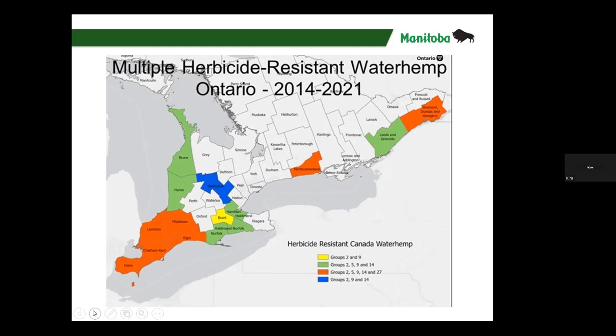Now in Ontario, most of the cropping system is on a three crop system. It is a soybean, winter wheat, corn rotation, heavily dependent on glyphosate. Our rotations here in Western Canada, and particularly in Manitoba, are much more diverse than that. This is one of the reasons why we haven't seen the problems yet, but they're coming on a lot more slowly than they have in other places. But in Ontario, the waterhemp problem came on fast. And you can see, I fully expect after the 2022 maps, there'll be more red on that map and it'll be more colored in. So next slide, please.